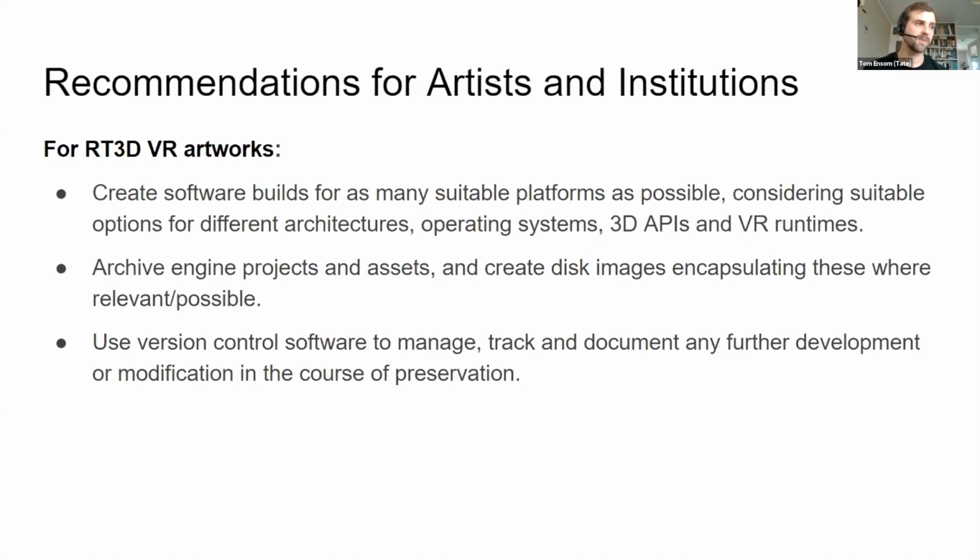It's probably worth saying as well that we have some concerns about whether this should include separate preservation pathways for assets and asset production materials like 3D modeling tools. As the current generation of engines do allow some form of export for most assets, we feel this is a lower priority, but could be important for certain kinds of artwork. Finally, just to note that as we would for other software-based artworks, we'd recommend the use of version control software in any future development work in the course of preservation activities.